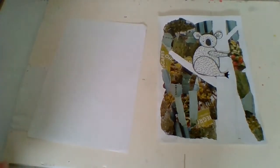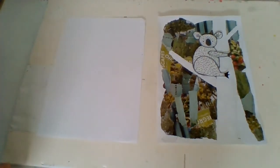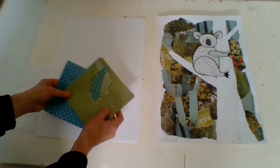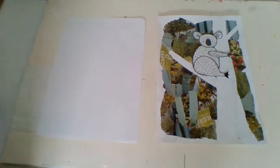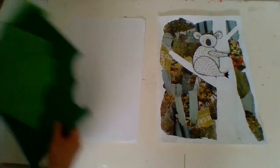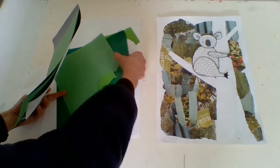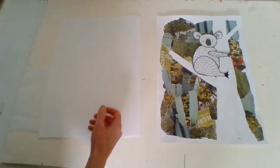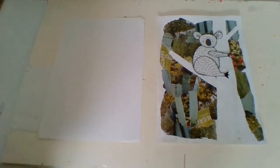I'm going to be showing you a number of different ways we can do this artwork. So if you're lucky enough to have some patterned paper, you might like to work with some patterned paper. And you might have some plain paper as well. So you can use all of those things or any one. I'm going to show you a number of different ideas, and you can do one idea or you can mix up all the ideas together.